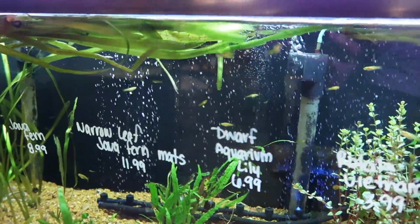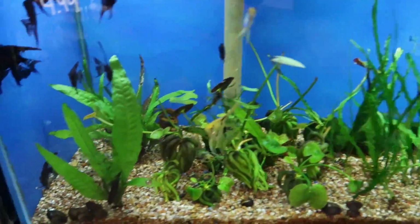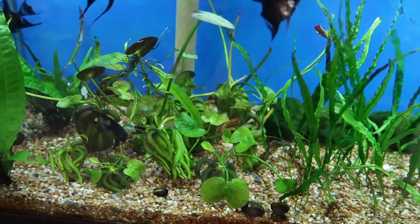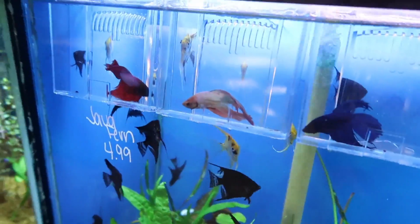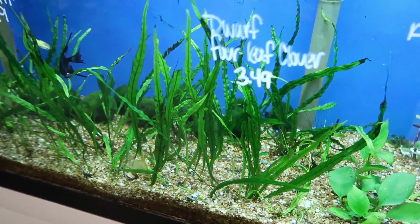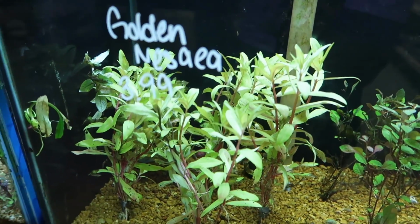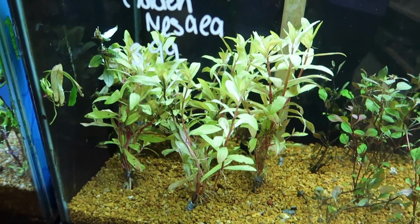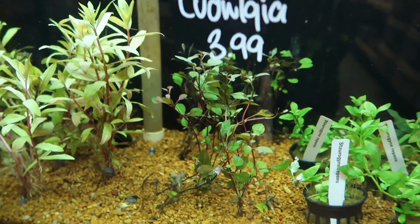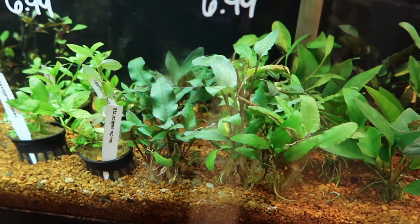Got a bunch of little guppies in there with them. Whole bunch of locally bred angels in here with all this Java Fern, needle leaf Java Fern. Very nice. Got the banana plants. Got a few bettas up here. That needle leaf Java Fern is really looking good. Some Nubius. Golden Nesaea. That is really sharp. I haven't seen that plant before, but it is pretty. I like it. Mini red Ludwigia. Some S. repens. Some Crypts.